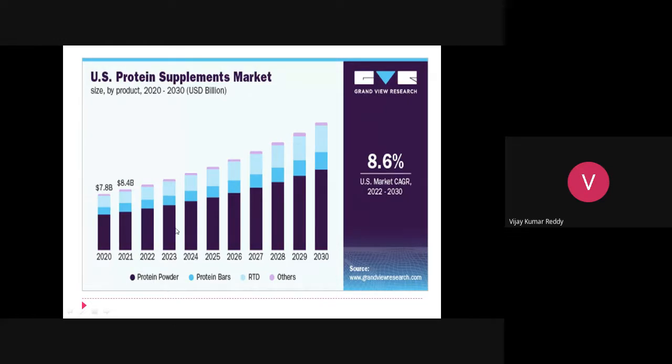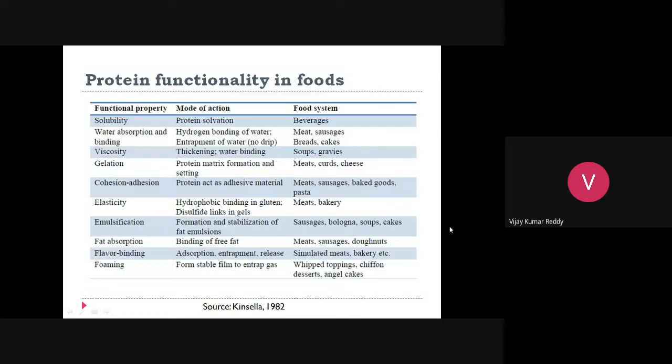This is whether it is fish whey protein powder or some other protein powder. And these are the protein bars, and these are the ready to drink. These are the drinks that are ready to drink proteinaceous foods. These are some of the other components. You can see the graph, it has been drastically increasing with the increasing awareness about health and the benefits of protein. So the consumption of protein in different forms also has been increasing.